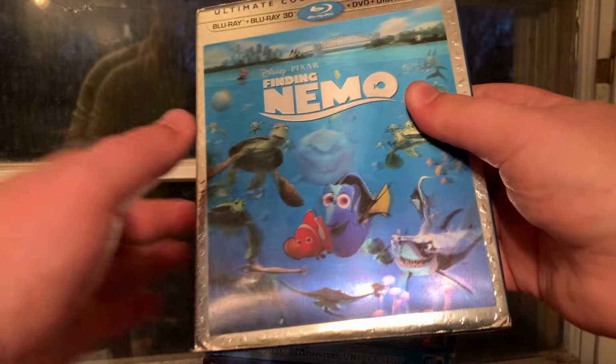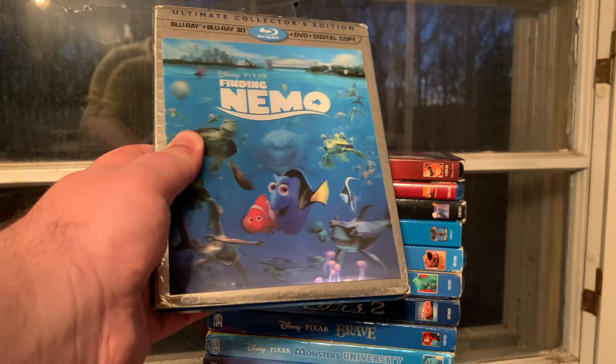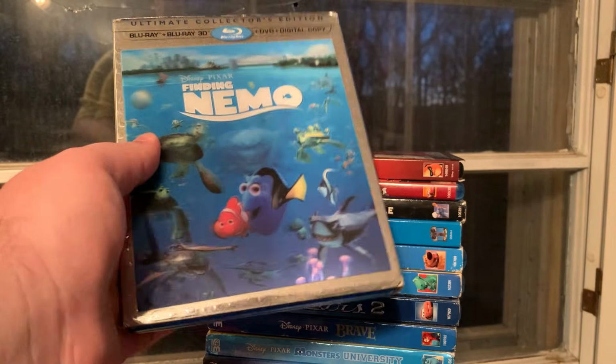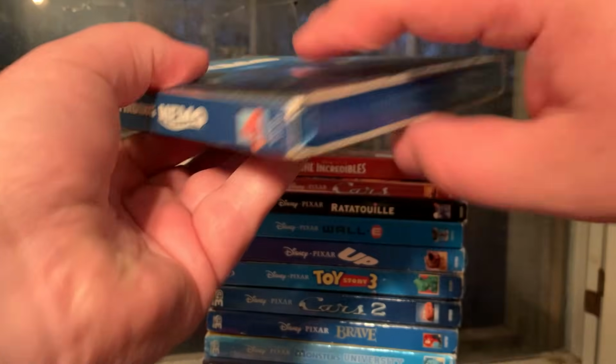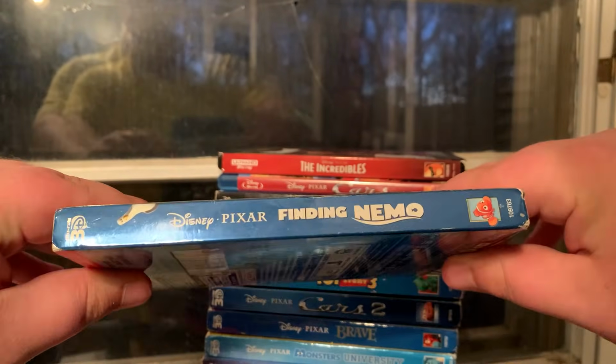I got this Blu-ray at Walmart in North Kingstown, Rhode Island back in January of 2014. So next month will mark 10 years since I bought this Blu-ray. Can you believe that? Yeah, it has a very nice lenticular slipcover. Anyway, this is a great movie. My sister Bridget loves this movie. It's her favorite Pixar film.